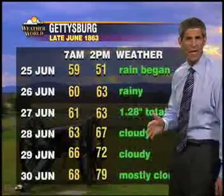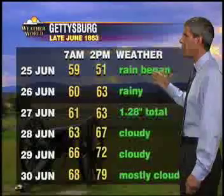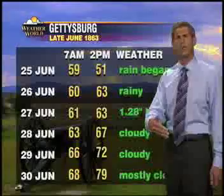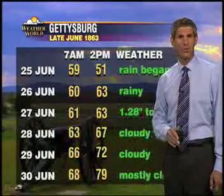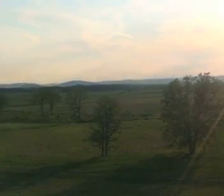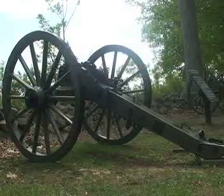These were cloudy days, and about 1.25 inches of rain fell from the 25th through 27th. So the days before the battle were unusually cool based on modern standards. During the battle itself, the weather was actually pretty uneventful. It didn't rain. The battlefield had dried out with good traction for soldiers and cannons.